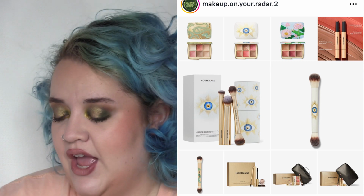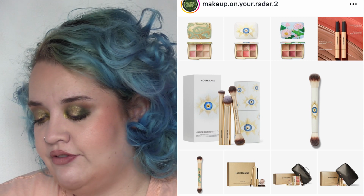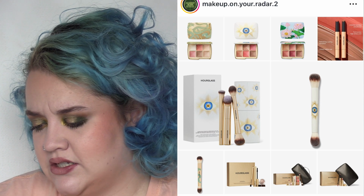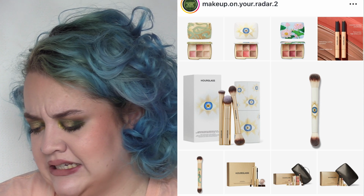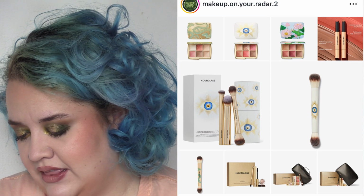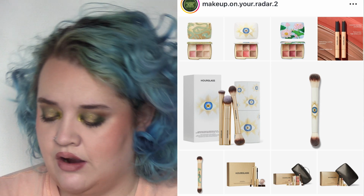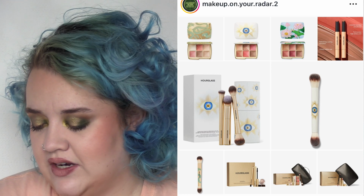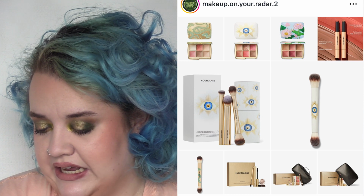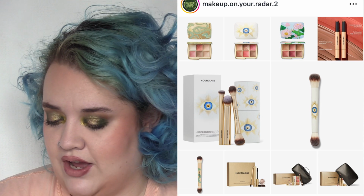We have got the Hourglass collection. Sorry, that was my stomach. It literally sounds like something's trying to crawl out of me. Three palettes, brush set, a mascara liner set. Oh, and a scattered light eyeshadow. There's one kit with a face bag and a brush and a lipstick and a scattered light and a mascara and a nice bag. And then a lip set with a liner, one of the glossy balms and a lipstick in it. All look nice.